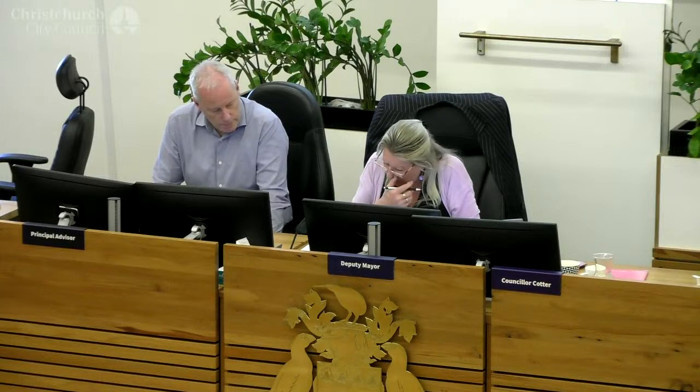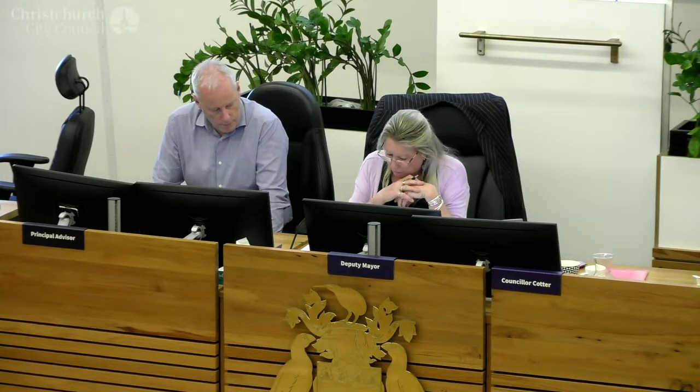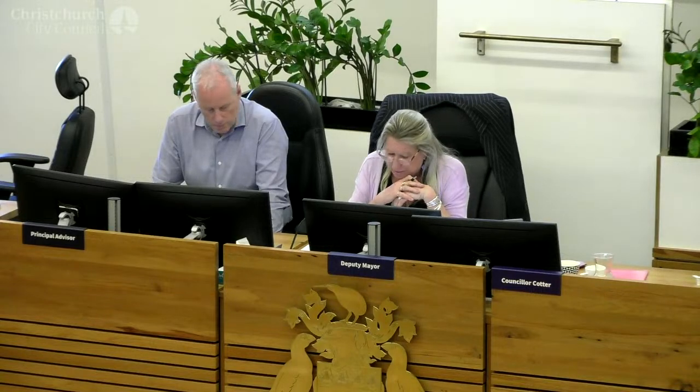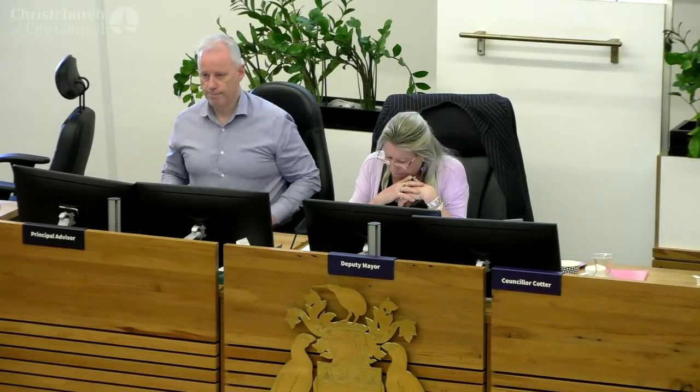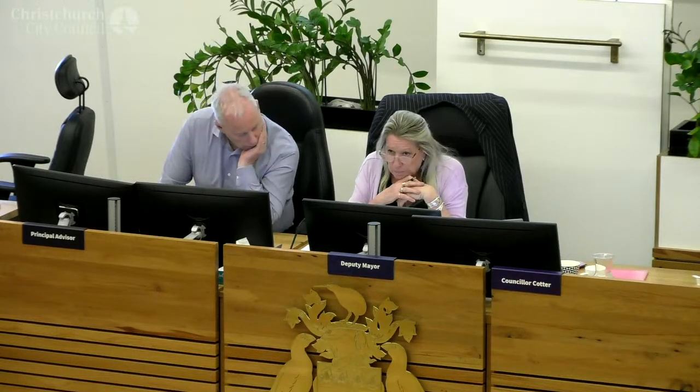Okay, so now we're moving on to the last briefing for today, Whakaraupō Littleton and Kōkōrarata Port Levy Adaptation Plan update and the next steps. So we've got Jane, Tom, Crystal.